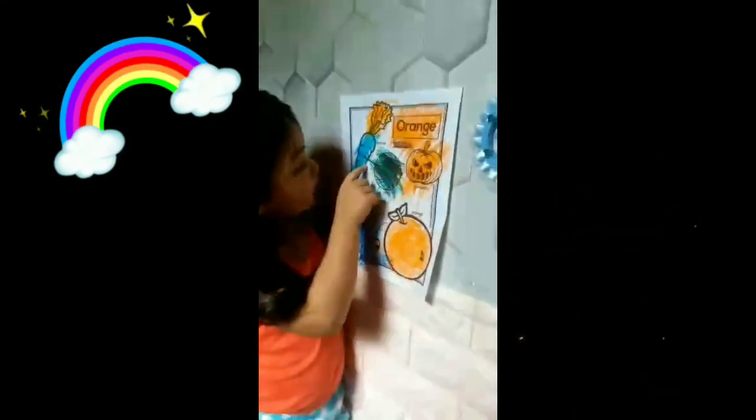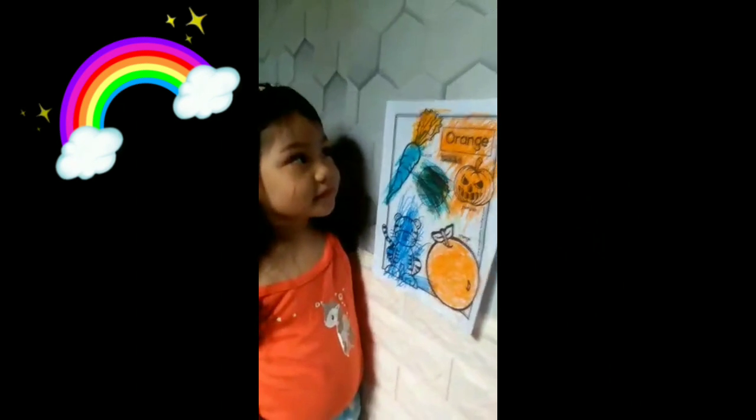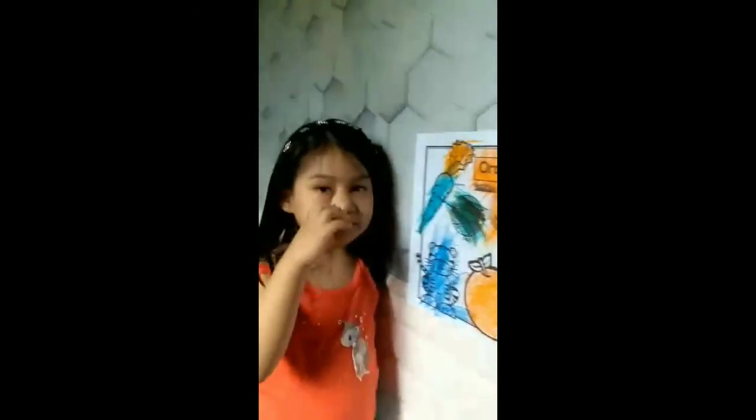One tiger is blue. This one, carrot blue. And this one, grass is orange. Leaves, yan, leaves. Wow.